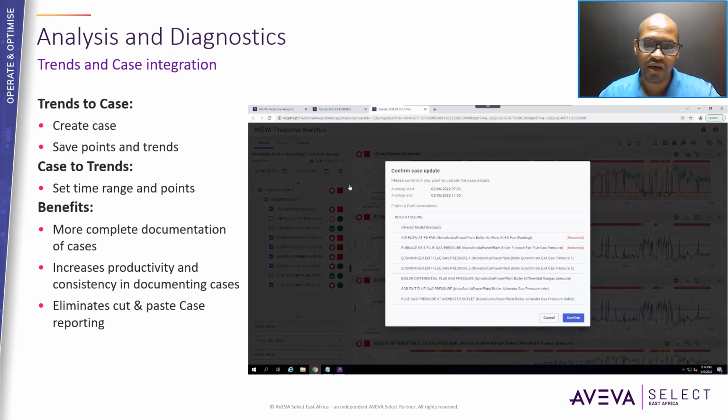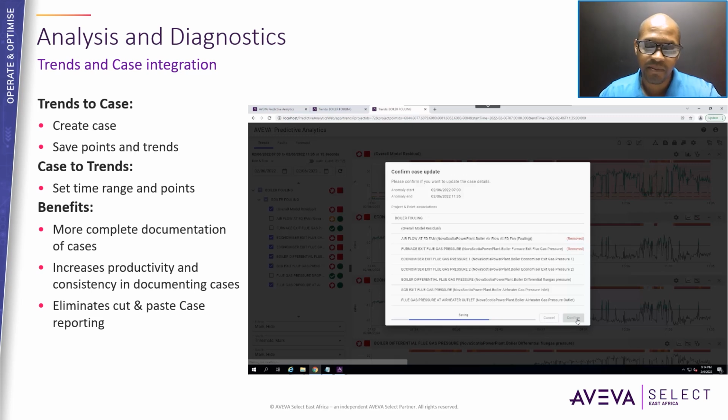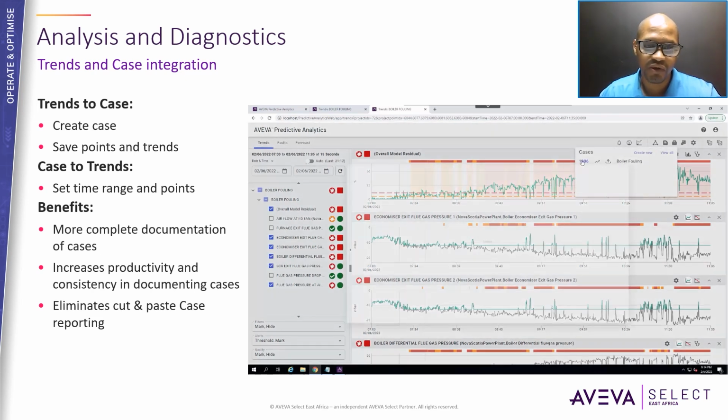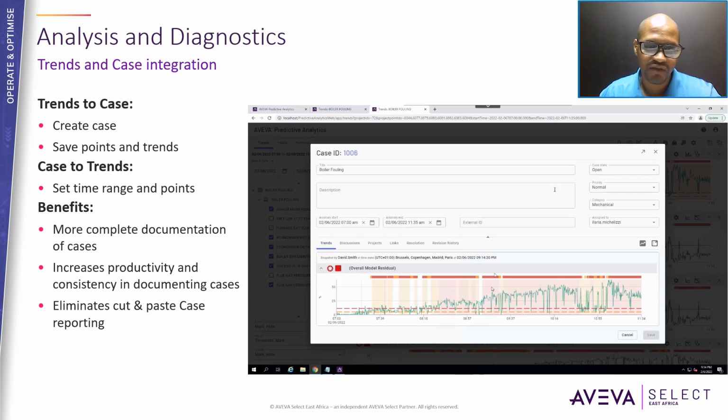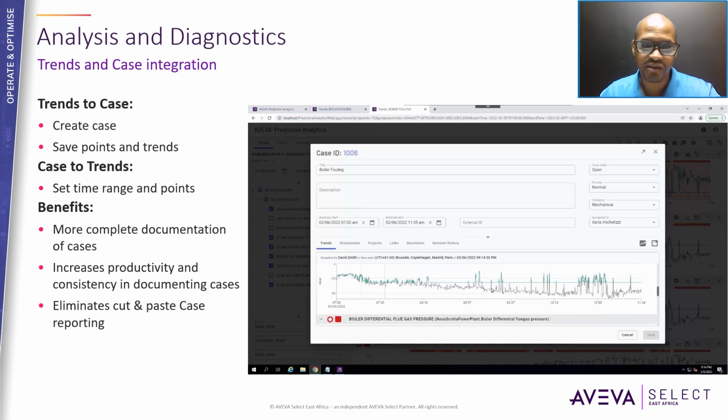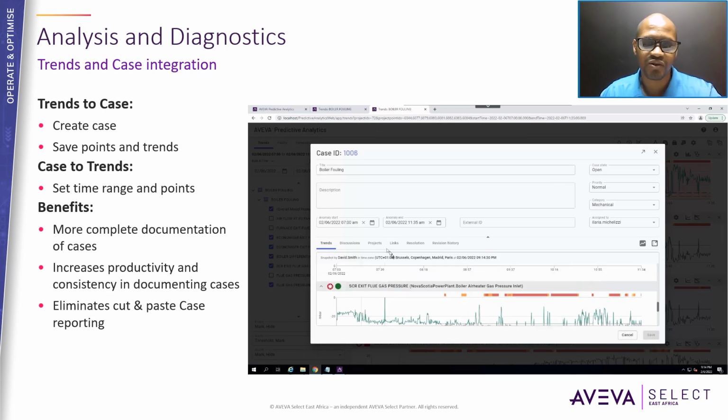So if you're looking at your trends, depending on the start and end time you've selected, all those values that you're looking at, that same picture can then be added to your case. And then when you're reviewing your case, everybody can have a clear view of what you're looking at. The benefit of this is it gives you a complete documentation of the case, which also increases the productivity and consistency in documenting your cases.